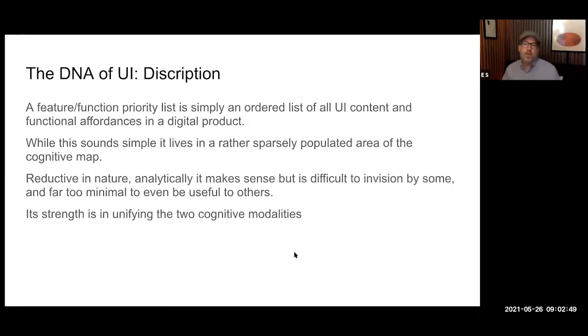So what it is, basic description, it's an ordered list of all the UI content and functional affordances in any digital product. While it sounds simple, this lives in what I claim to be a rather sparsely populated area of the overall cognitive map. What I mean by that is it's very reductive and minimal in nature. Analytically, it makes sense for the more reductive or logical thinking modalities, but then it's really difficult to see that as a product, right? And from the designer, the more creative or global thinking modality, it's far too minimal to even be useful, either as a starting point for design or as a basis of consensus.